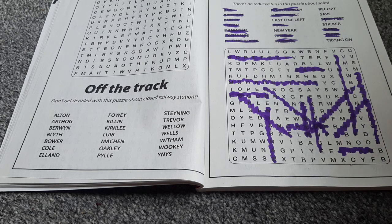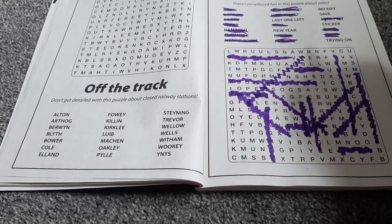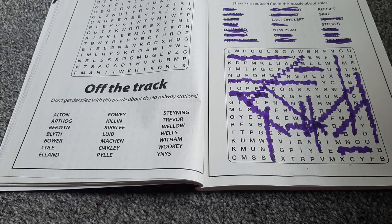Trying on. I don't know why that's so difficult to find. Trying on. Right, we got that. Close to my mouth. I was practically chewing on it.